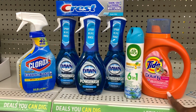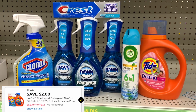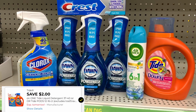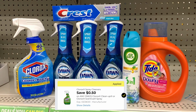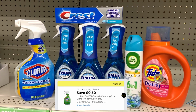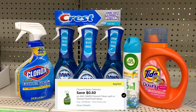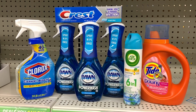I have 1 of the Tide liquid laundry detergents, $4.95 this week. I'm going to use the $2 off digital coupon. I have 1 of the Clorox Cleanups. These are on sale for $2.75. I am going to use the 50-cent off digital coupon. And then I have 1 of the Crest at $2. I'm going to use the $2 off digital, making that absolutely free.